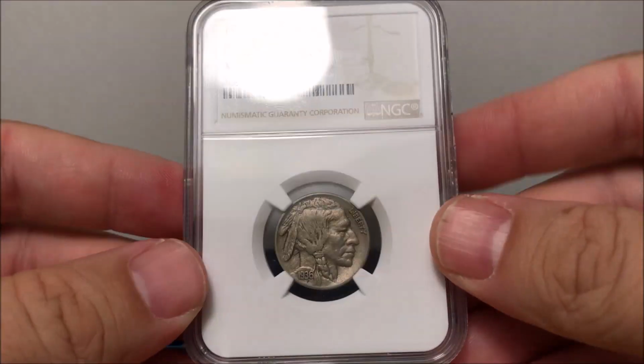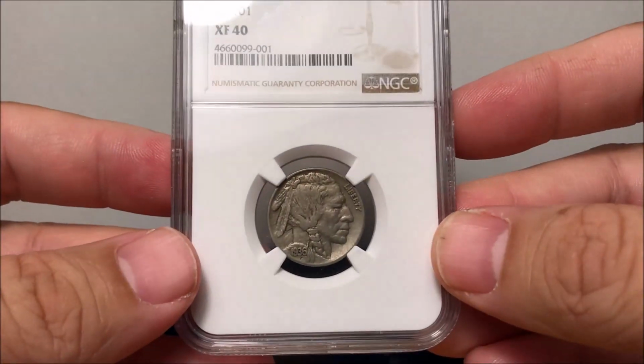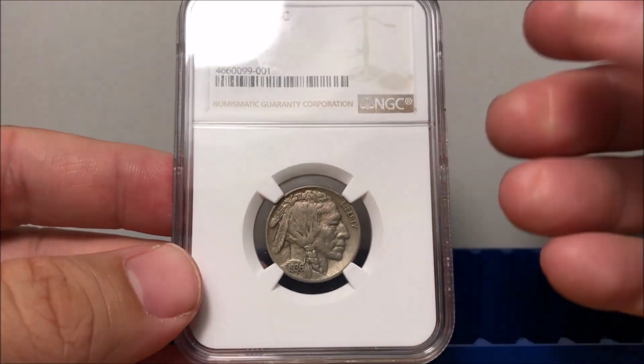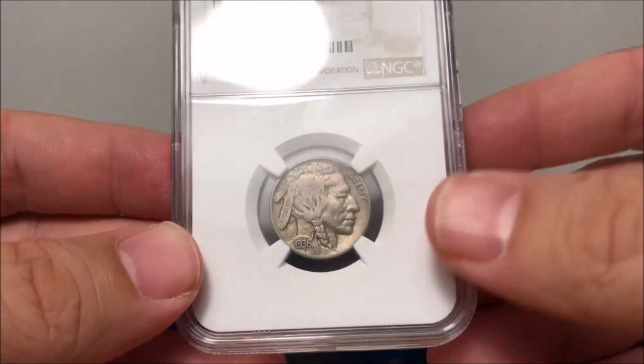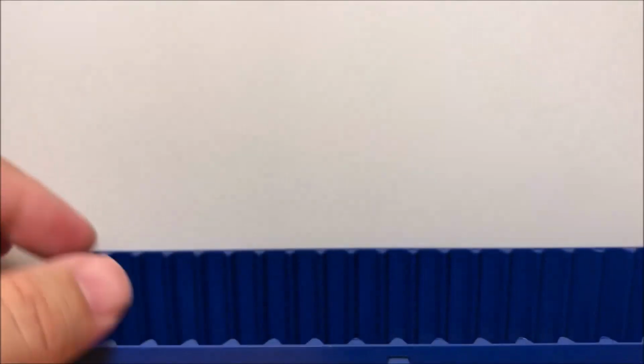Varieties, I would definitely do, as long as you know what you have. You pay a little bit more for the variety plus submission than you do just a regular general submission, so you want to keep that in mind.